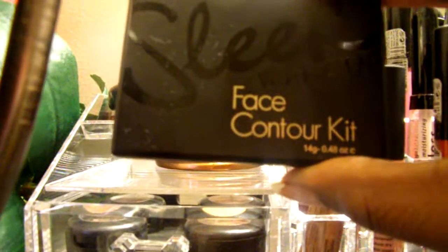Here is my Sleek face contour, and this is in the color Dark, as you can see right there, Dark, and I did purchase it online. And behind there is this new, sorry, I'm having difficulty getting it out. It is this new bronzer that I am enjoying using, and I can't get it out. So let's see, let me try one more time. Okay, so sorry, and here it is. This is the Rimmel Natural Bronzer, and this is Sun Glow, and it's in 025. Y'all, this is bomb. This is so fabulous.